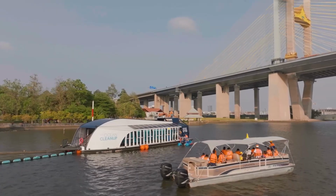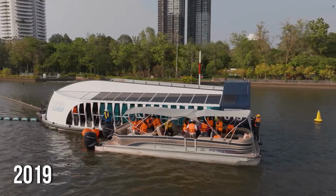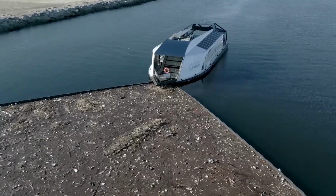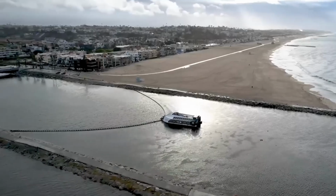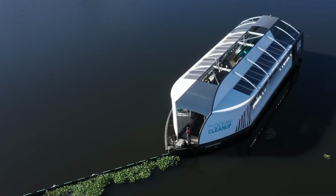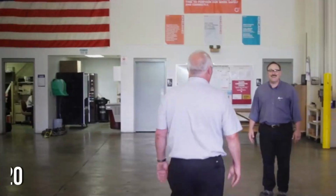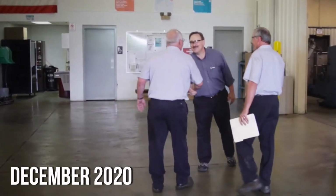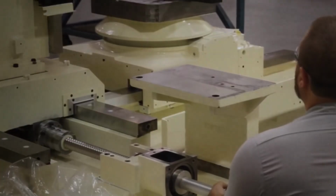The Interceptor Original is the Ocean Cleanup's first river cleanup technology, unveiled in 2019. It's 100% solar-powered and extracts plastic autonomously, allowing for quicker deployment. The Interceptor Original is designed for series production, enabling a more rapid rollout of the technology. In December 2020, the Ocean Cleanup partnered with Konecranes, which handles the manufacturing series production.